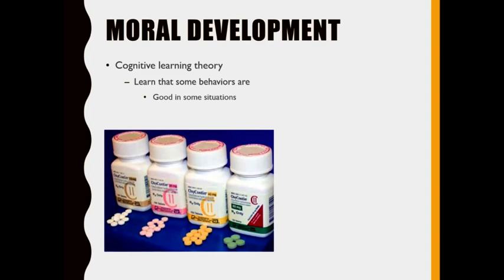Cognitive learning theory, in its explanation of moral development. According to this theory, we learn that some behaviors are good in some situations. Like, for example, prescription pain medication is good when dad's had shoulder surgery and otherwise he'd be experiencing pain. So it's okay. The doctor prescribed it. You got it at the pharmacy. Okay, I can see where taking drugs, I said that in quotation marks, is okay. It's good. And then maybe bad in others, like the neighbor kid on the corner who has been stealing people's oxycodone or whatever and selling it on the corner.